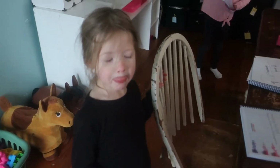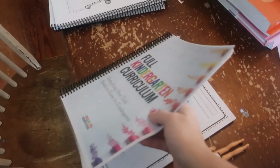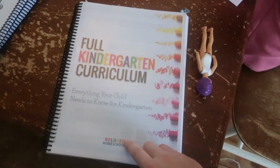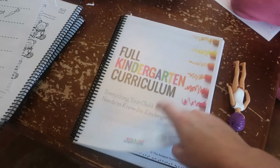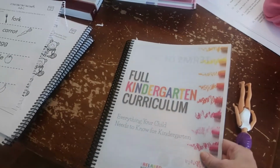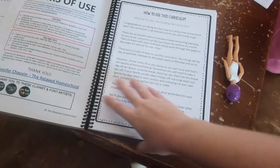Okay. And Annie is in kindergarten. And for kindergarten, she doesn't need an assignment pad. Again, we don't have to record it. I just want to make sure she's learning. And I love this relaxed homeschool kindergarten curriculum. I also used it for Ivy. It gets them ready to start reading. When they're done with this curriculum, they've memorized a bunch of sight words, and they're totally ready for that reading curriculum, the second book in it.